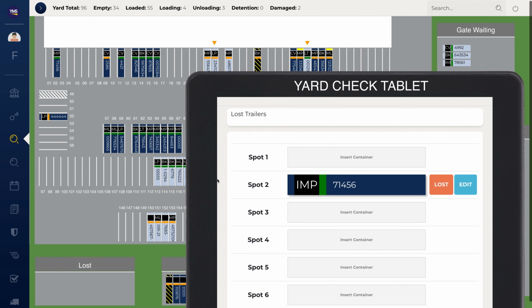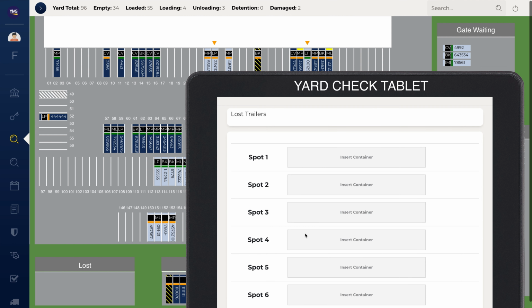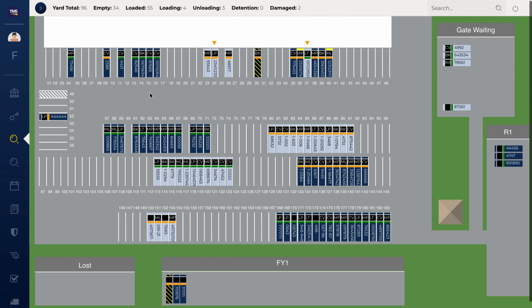Yard Check Module. Update your yard in real time. Simply drag and drop trailers to adjust trailer locations. Eagle View is updated in real time.